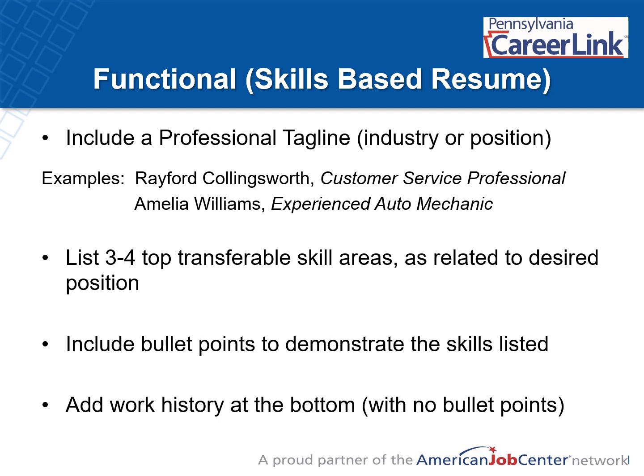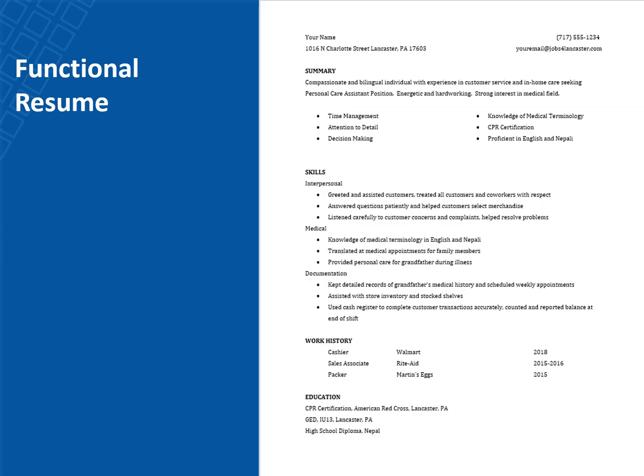We're going to look at an example of what this functional resume looks like. If you see here with your functional resume, again, we have the header. That's the same as before. We have the summary, that's the same as before.